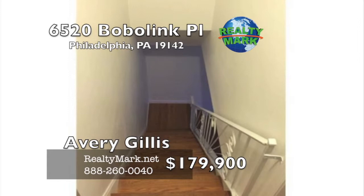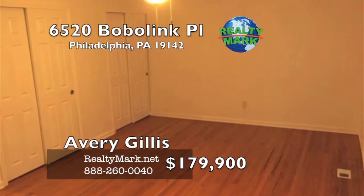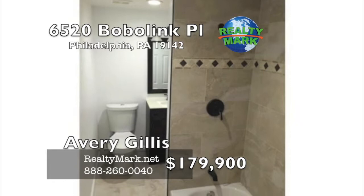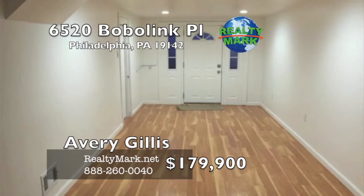and main bedroom, ceiling fans, beautiful finished basement with hardwood flooring and half bath, nice landscape yard in the rear along with a concrete patio, great for entertaining. Within walking distance to local schools, shopping hubs, recreation centers, and public transportation, please call Avery Gillis for more information.